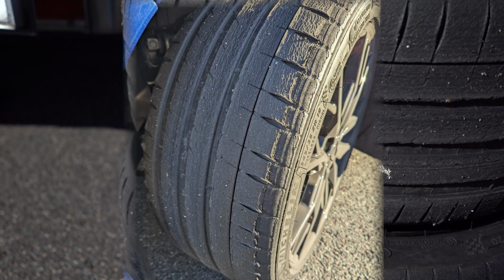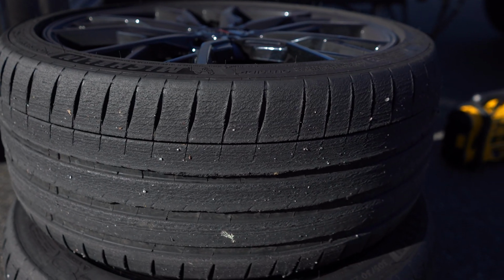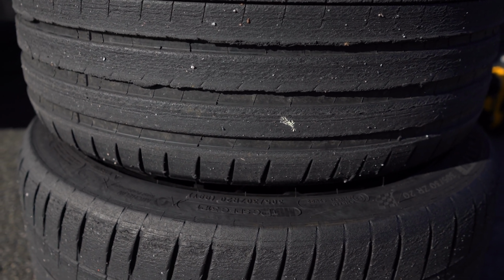I replaced it with another one, so I swapped over, which was the right side, and now this is the left side. Now you can see we've done 3 hard sessions, 3 faster sessions than we've ever gone, and that tire is still in really good shape with that alignment.